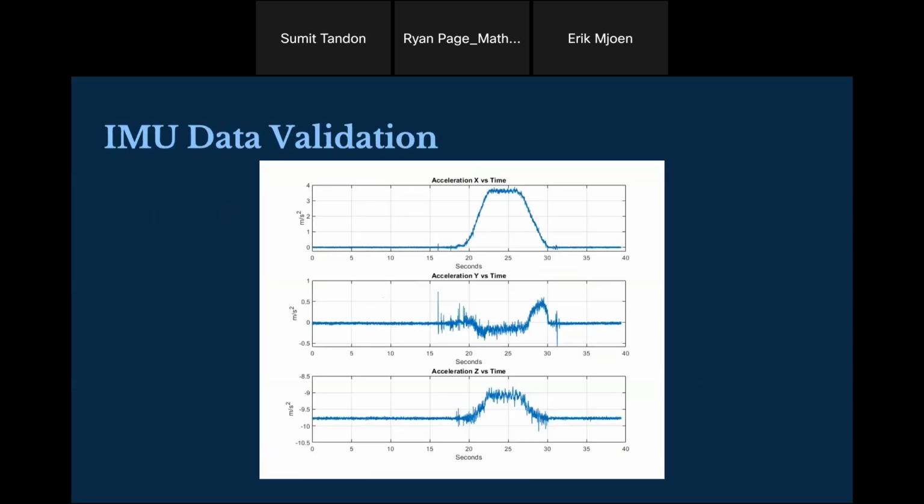One of the key things that we need to do in order to use any IMUs or any inertial sensors whatsoever is make sure that our axis conventions are reasonable. So one of the things that we've been working on is making sure that the IMUs we're using for this test are outputting in a reasonable state.